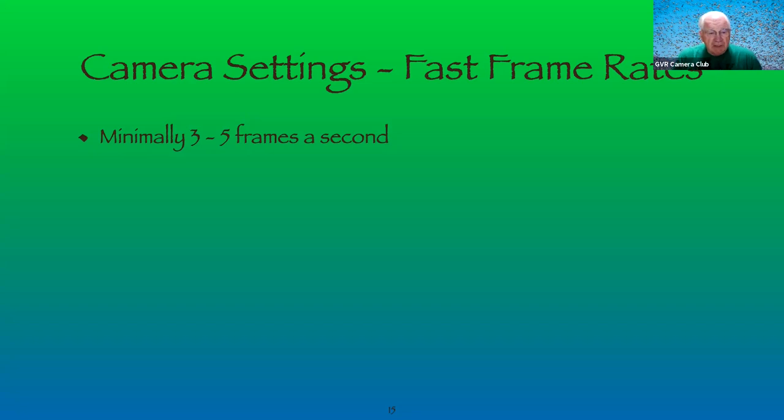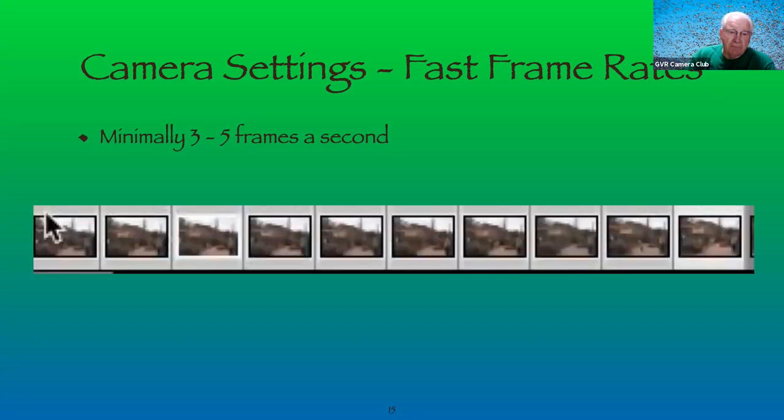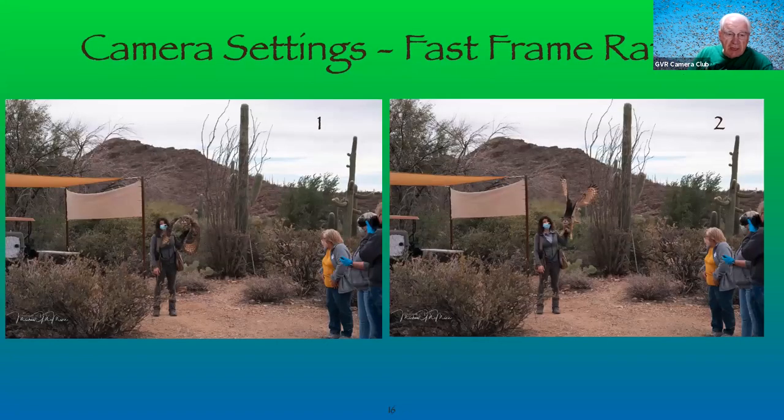So I generally suggest to people to shoot anywhere from 3 to 5 frames a second, okay? And see what kind of results you get. See if you like it or not, okay? You can't read any of these images right now. This is a 1 second strip. This is 10 images, okay? Here's what it looks like.